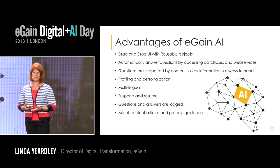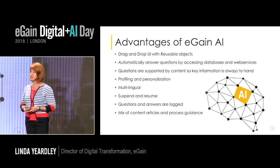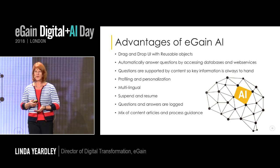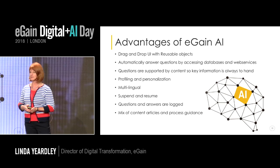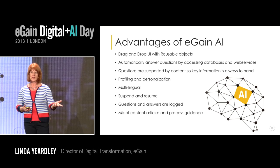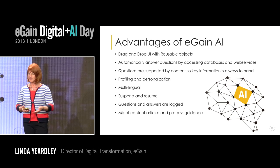I talked about the fact we have a drag and drop UI, and all of those things you can go and see in the demo lounge or come and see us at the ideas bar and we can show you. We can actually pre-answer a number of questions by accessing databases and web services, and one of the things you saw as an example from EE of them doing that, though clearly without the customer data.